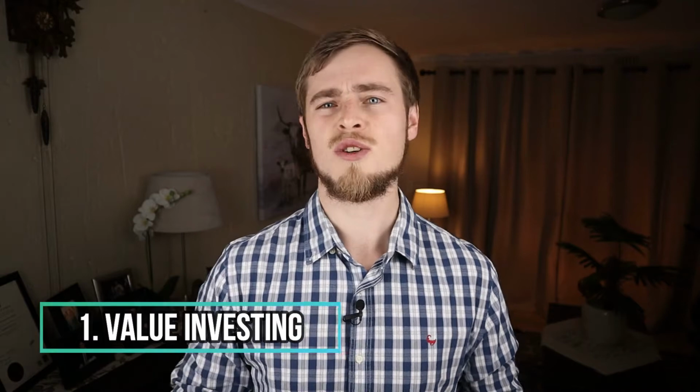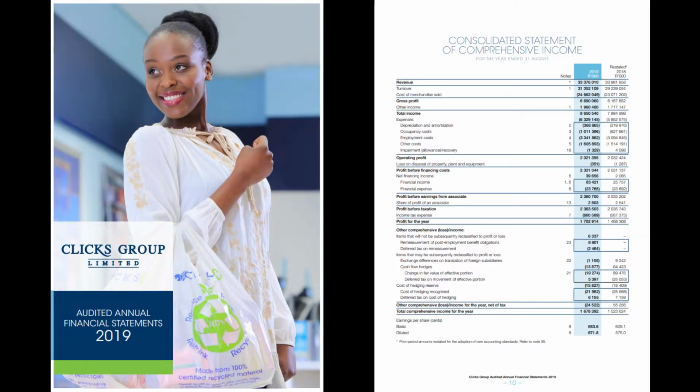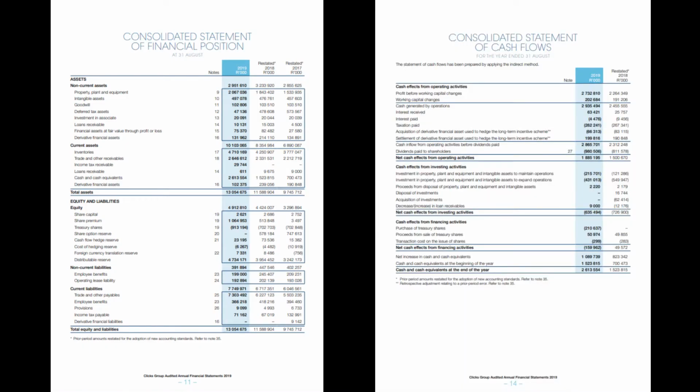The first one is value investing. This is where you try and identify and buy shares that are undervalued. This is generally done by analyzing a company's financial statements and focusing on the price to book value. This is quite advanced and not really recommended for beginners.